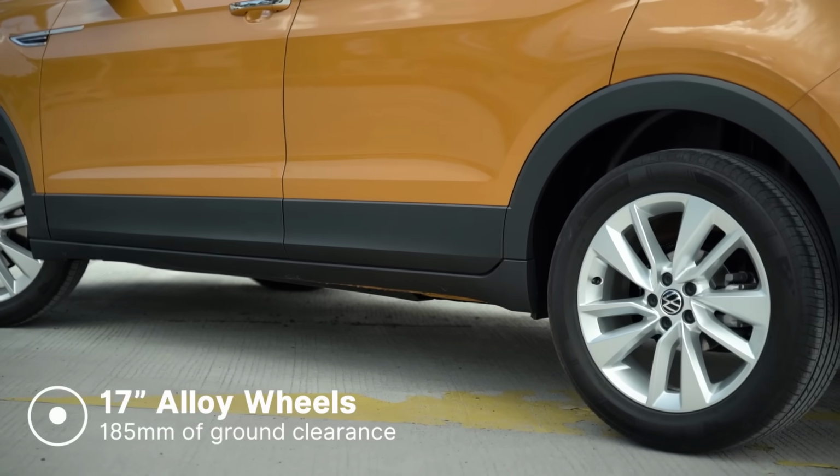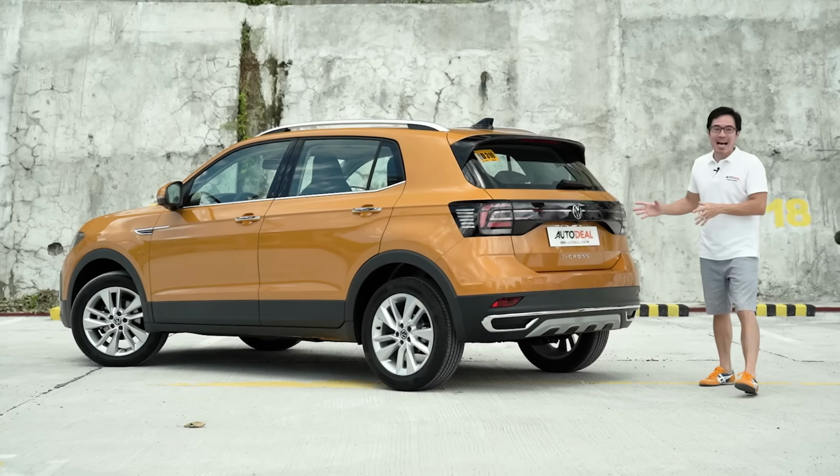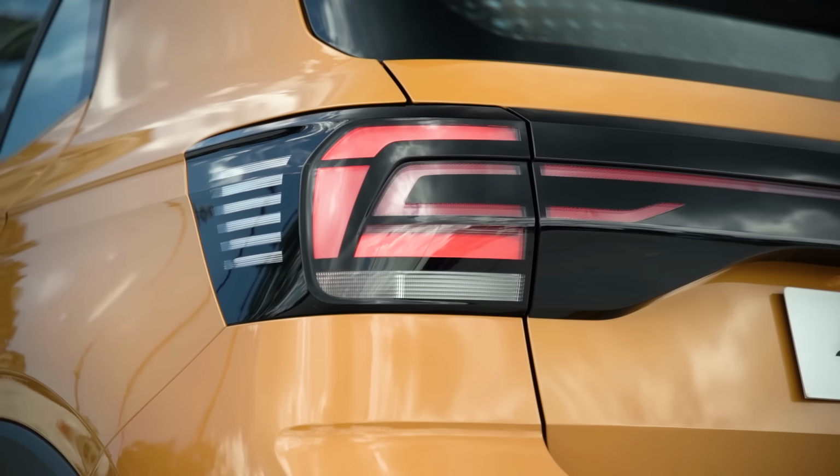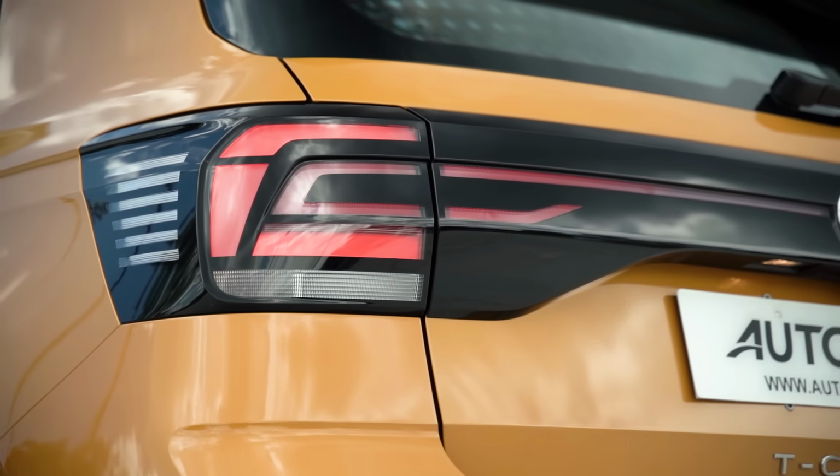There's a bit of a debate here at the back because, well, to me, I actually like it. I think it's a stunner. You've got unique LED taillights and then a reflector that stretches the entire length of the car.